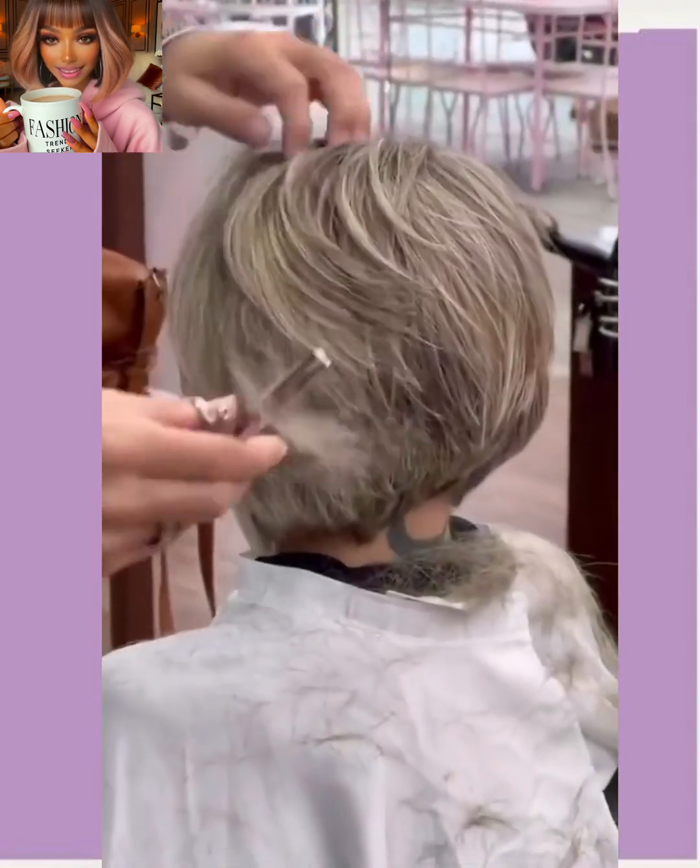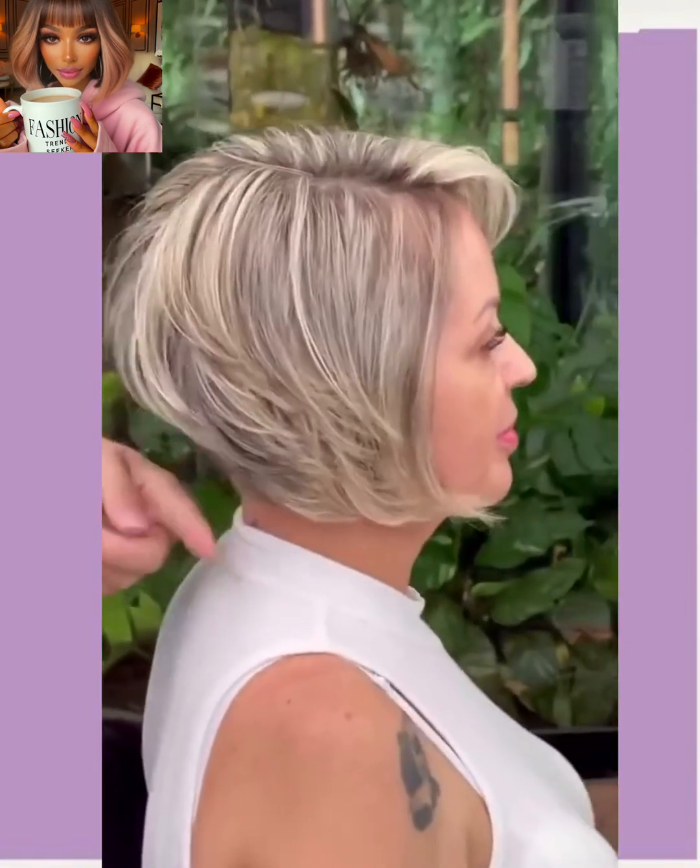Further ado, let's get into today's hair transformations.